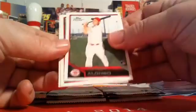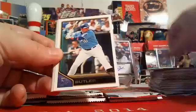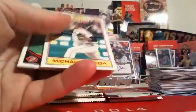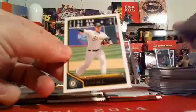Tom Seaver, Miggy Tejada, and Ian Kinsler. All right. David Price, Ryan Zimmerman, Billy Butler. How about a Michael Pineda, the rookies insert there. Going to Seattle and Arnold. Johnny Bench. Jay Hay, and Trevor Cahill.